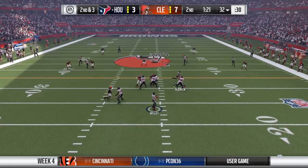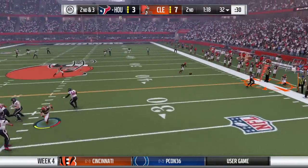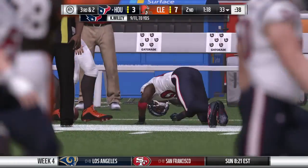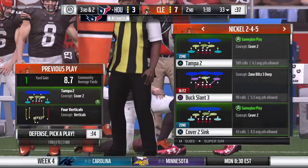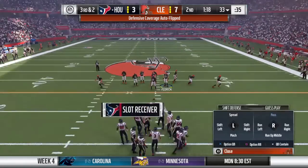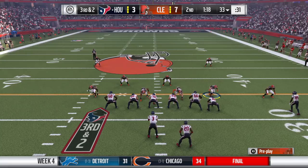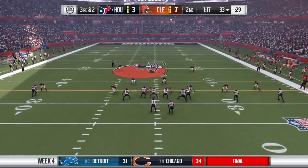Out of the gun, they'll look to throw. He's got time. To the sideline, and oh, a nice catch there. Made sure the feet were inbounds, and they were. Was that a receiver? Yeah, actually it was a running back who was a receiver on the play. I think he's been spending time in the receiver drills getting his feet down.